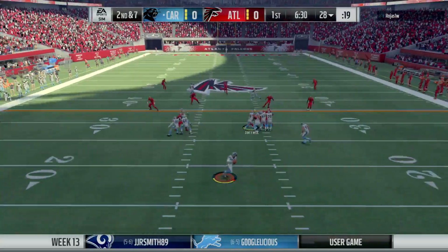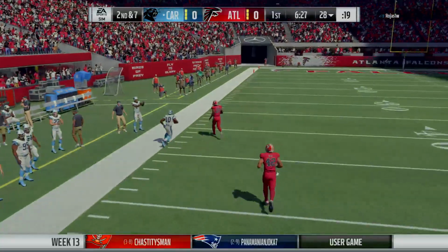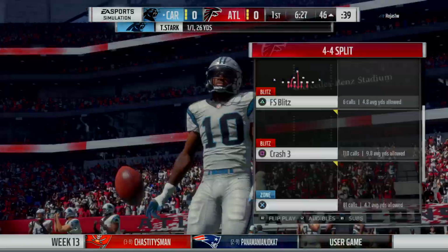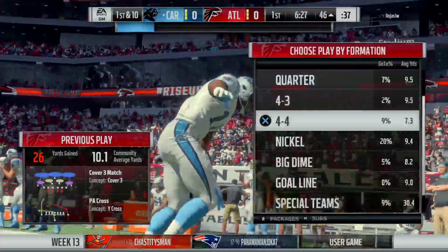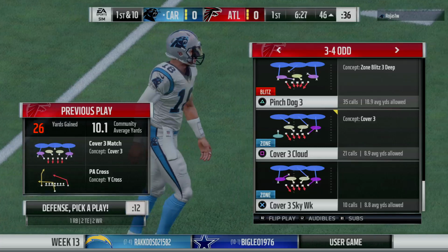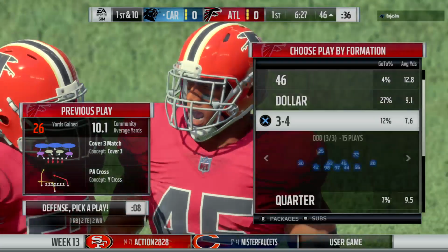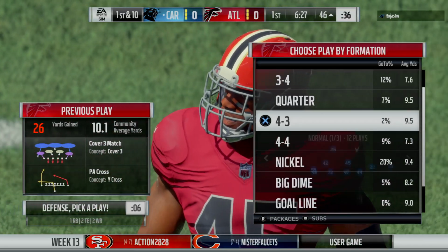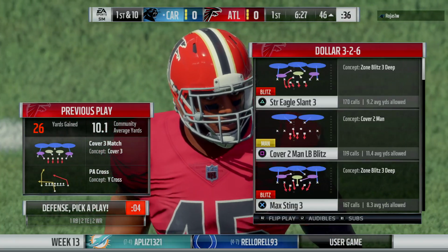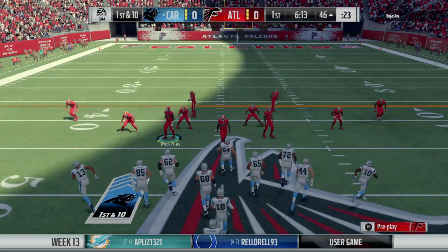On play action, they'll throw. This one complete to Curtis Samuel. And he is out of bounds on the other side of midfield. A good pickup there, 26 yards. So after that big play, let's see if they can catch their defense maybe on their heels.